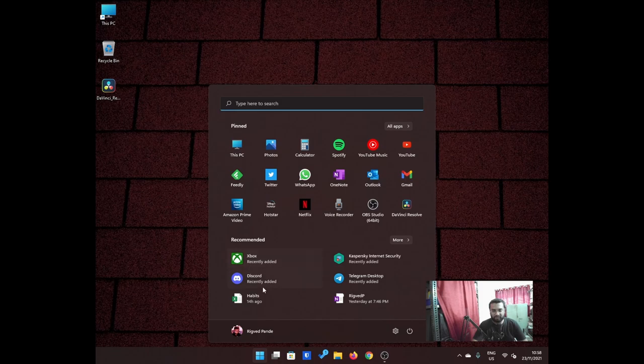And there is the recommended section, as you can see here. I don't like this recommended section. I would like to turn it off, but it is what it is. And again, type here to search. This should be here at the bottom, the search menu, the start menu. This should be here at the bottom. I don't understand why it's on top.